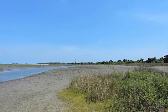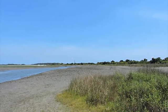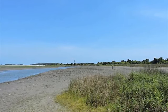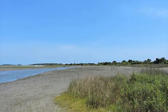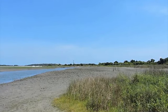Marsh mud can be treacherous. We have stepped in black gooey mud up to our knees, barely saving our cameras. In fact, I now carry a plastic bag for my camera in case I misstep again.